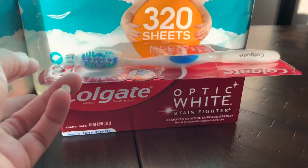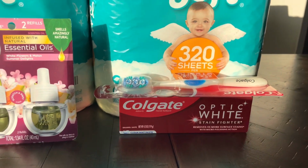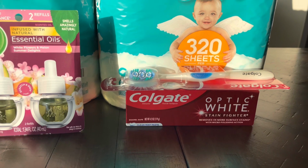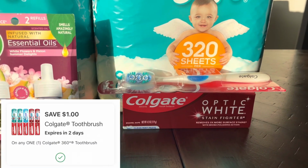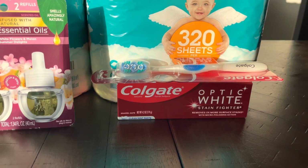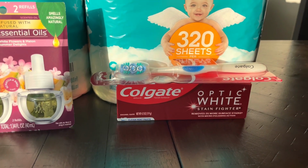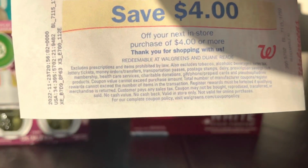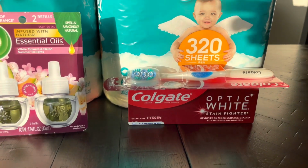And then next up, I went ahead and I purchased this Colgate toothpaste priced at $3.99, and then also the Colgate toothbrush at $3.99. So the deal for these items is that when you purchase 2, you will receive a $4 store coupon. So you're going to purchase a toothbrush at $3.99 and Colgate toothpaste at $3.99, and that's going to bring your total to $7.98. We have a $1 digital coupon on the Walgreens app for the Colgate toothbrush, and then we also have a $1 digital coupon on the Walgreens app for the Colgate toothpaste. So that's a total of $2 in digital coupons. So $7.98 minus those $2 in digital coupons, that brought my total down to $5.98. And then I did receive back my $4 store coupon for purchasing 2. So with receiving this $4 store coupon, that brought my total down to just $1.98 for both, or it makes each one just 99 cents.